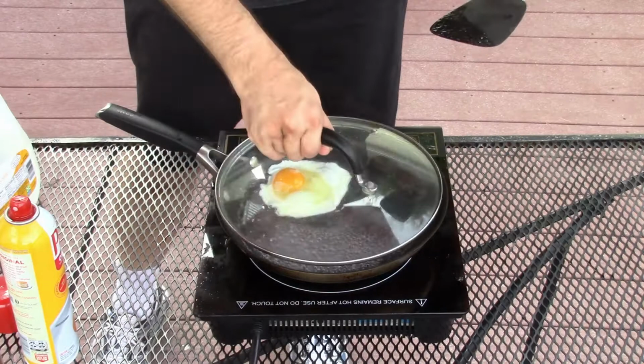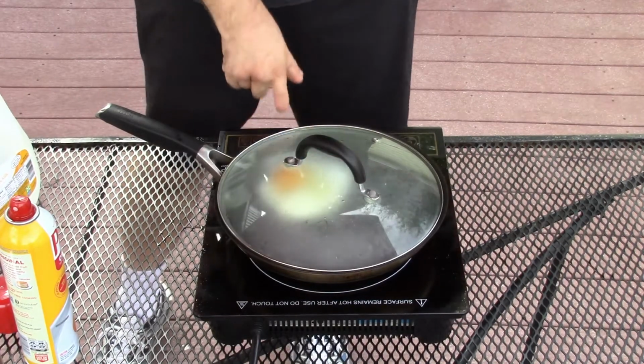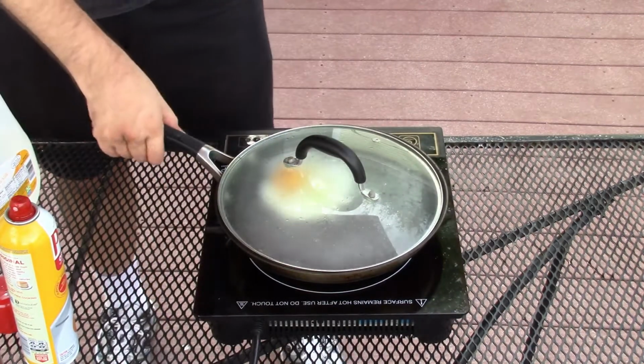Now, put a cover on your pan. It really helps to have a glass cover. That way you can watch the progress of the egg as it cooks.